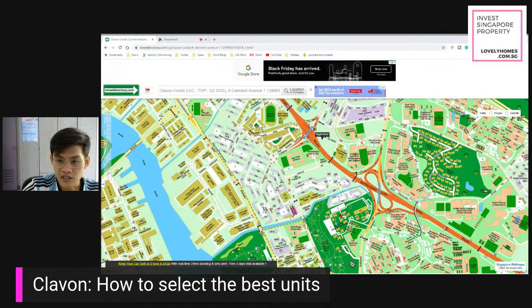Despite the fact that this is unit number 14, the good thing is, again, you're not really blocked by Clavon canopy. So this is something that you have to take note. Facing are all facing towards Sentosa, straightforward. What are the additions here is basically because you have a larger dining area and living area. So this is actually 1281 square feet.